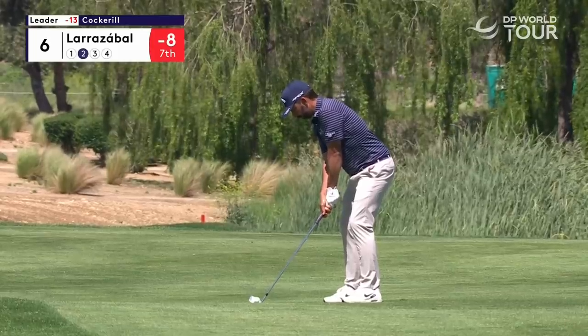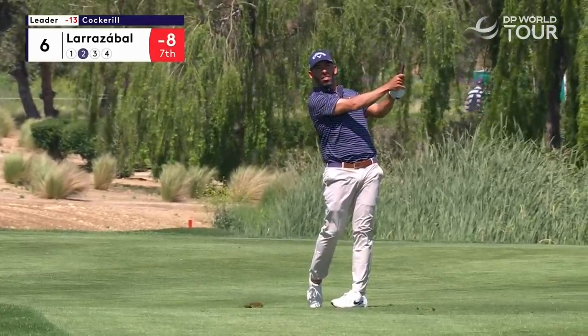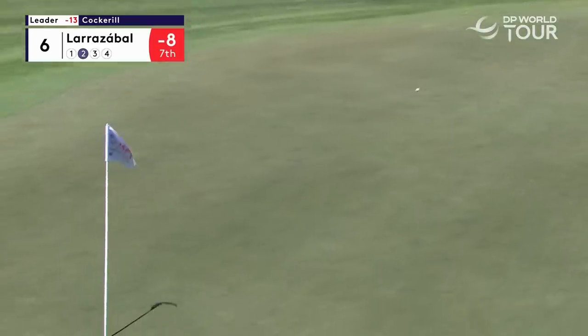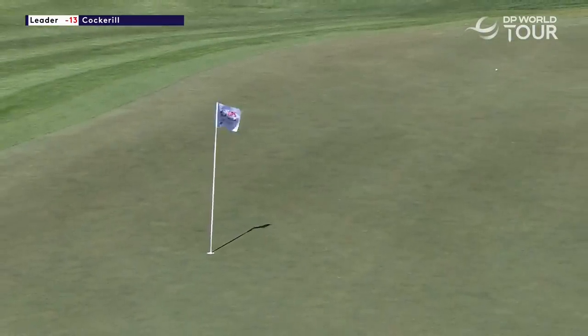Let's get back out to six. Pablo Larrazábal, second shot. Big divot, as always. Pin's in another bowl, and he's going to be very disappointed with that shot. It's gettable today, trust me.